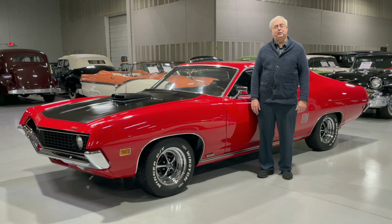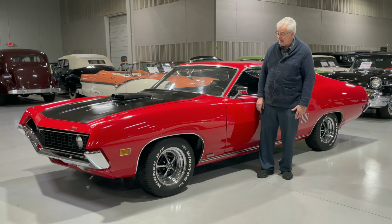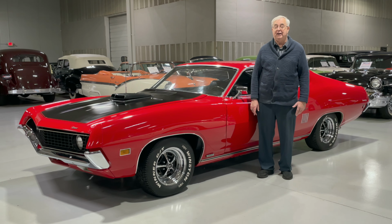Well, greetings from the sales floor of Ellingson Motorcars here in Rogers, Minnesota, a northern suburb of Minneapolis, Minnesota. Today we're going to talk about our latest acquisition, the Ford muscle car response to the Chevelle, if you will, a 1970 GT 351 Torino SportsRoof model. Ooh, I'll give you all the details in a moment.